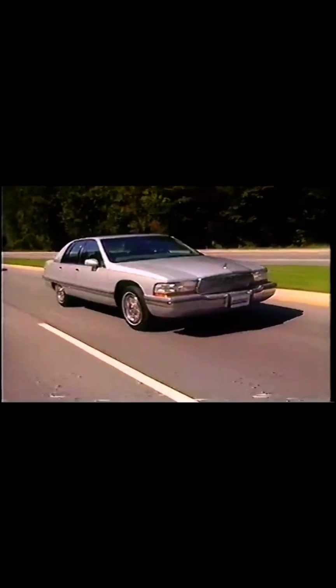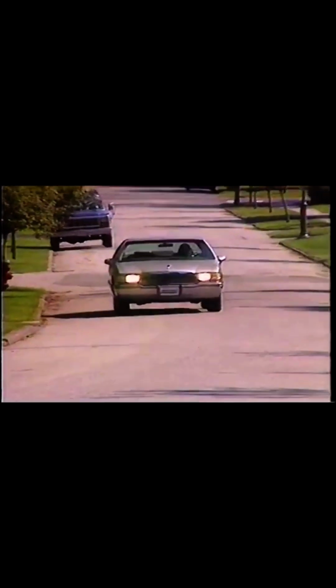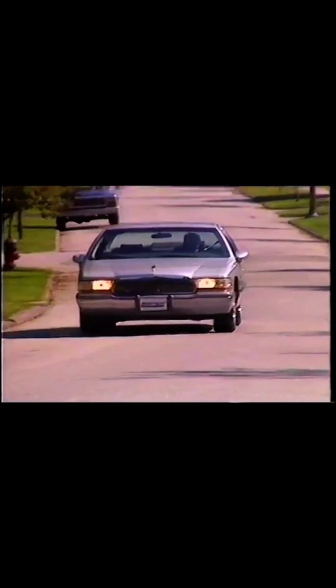The Roadmaster name hasn't been seen on North American highways and byways since 1958, and this version is Buick's first rear-drive sedan since the 1987 Regal. According to Buick officials, the made in Texas Roadmaster is for those who want a full-size, full-frame sedan with V8 power in a contemporary package.